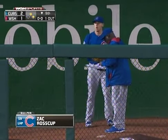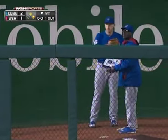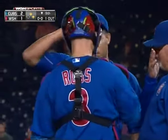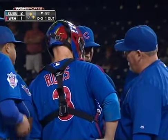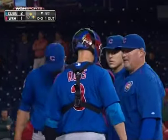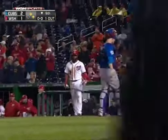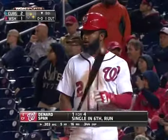By the time this conversation ends, Rosscup should be ready. We're ready by the time it started. Chris was in no hurry out there doing a little grooming of the mound. So the tying run now at second, and as JD mentioned, very good speed. That's Taylor. Robinson is the runner at first.